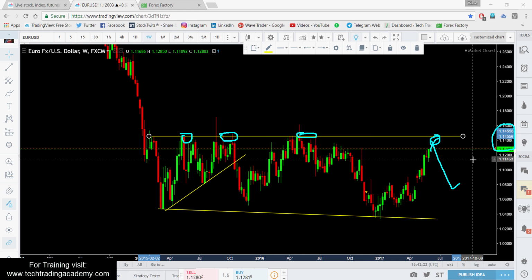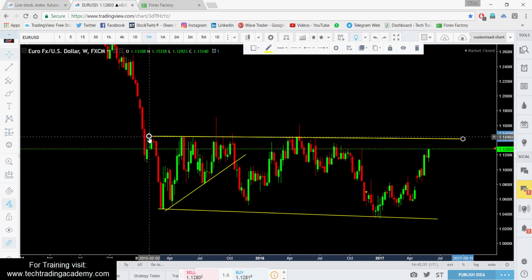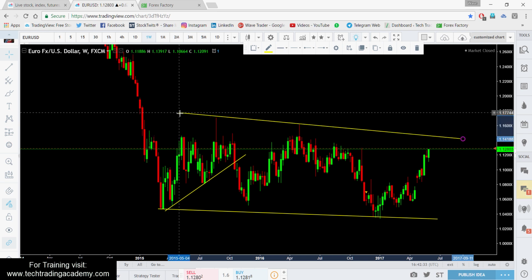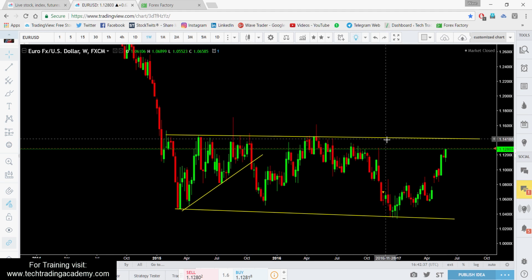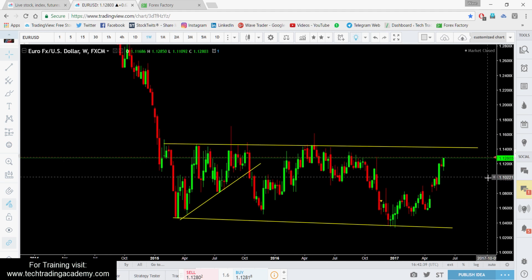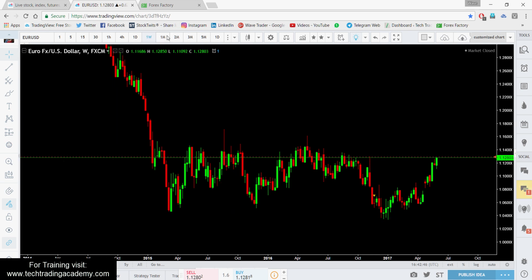Yeah, we look for the pattern, we don't look for the wicks. So we are going to pay attention to the pattern. The pattern is going to be something like that as well, but this is the place we are going to pay attention to. Let's see how price dwells at this area. We are going to see the reversal from that top to the downside. Let's look at the monthly first.